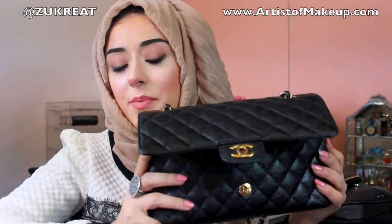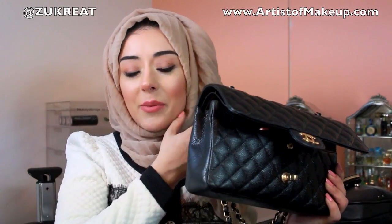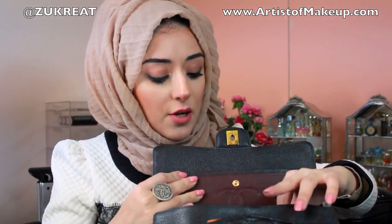So mainly in this bag it would be my makeup items and things that I would need to keep my makeup nice and glam, I guess, for touch-ups or things like that. I wouldn't necessarily put any mummy stuff in there unless I knew that I was going out with my son. So I'm just going to go through what I have in this bag. I'll start off with the compartment.